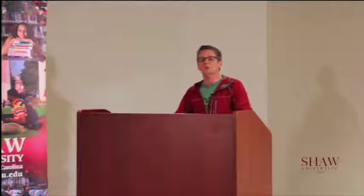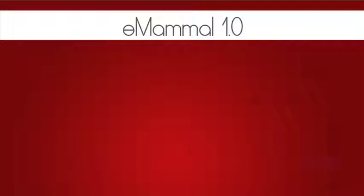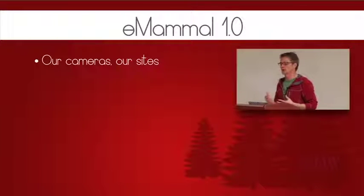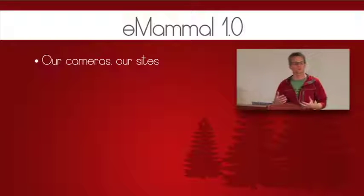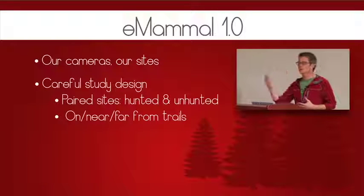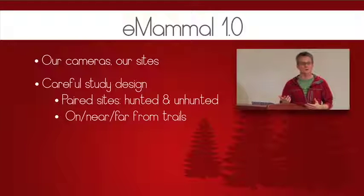So when we started this project, we picked specific places. This is kind of what I call eMammal 1.0. We had a very careful study design. What that means is we knew exactly where we wanted our cameras to be run, and we picked these sites to answer specific questions. So we had some sites that were hunted and some sites that were not hunted to see what the effect of hunting was on wildlife communities.